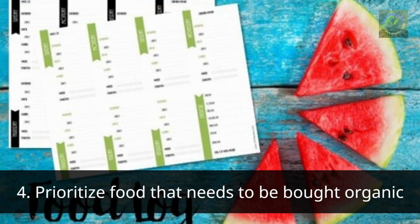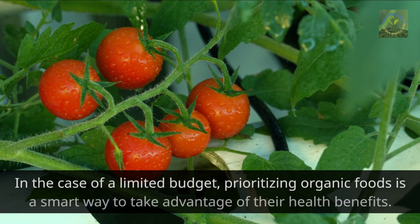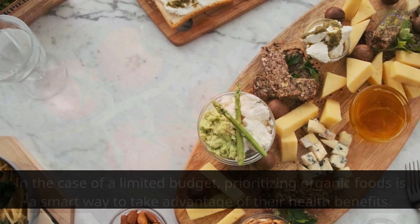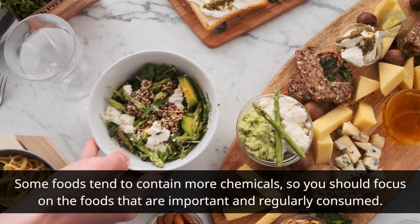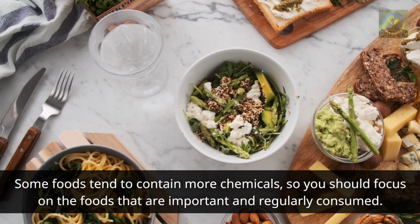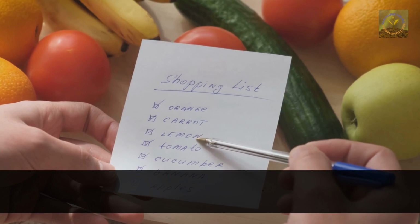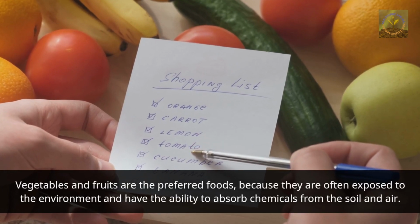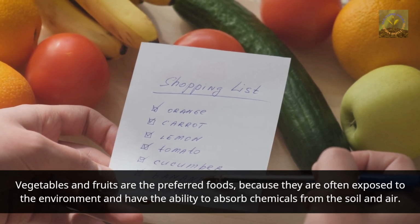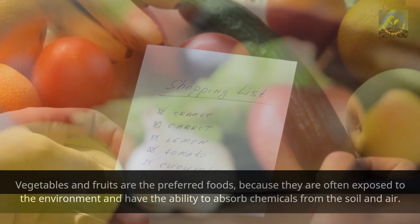4. Prioritize food that needs to be bought organic. In the case of a limited budget, prioritizing organic foods is a smart way to take advantage of their health benefits. Some foods tend to contain more chemicals, so you should focus on the foods that are important and regularly consumed. Vegetables and fruits are the preferred foods, because they are often exposed to the environment and have the ability to absorb chemicals from the soil and air.